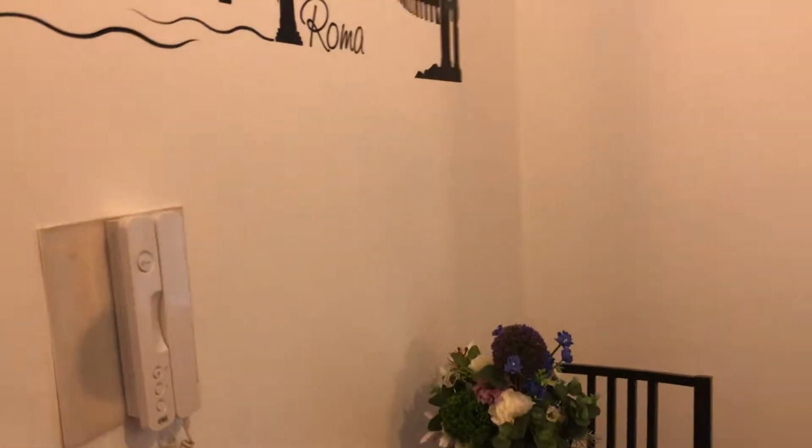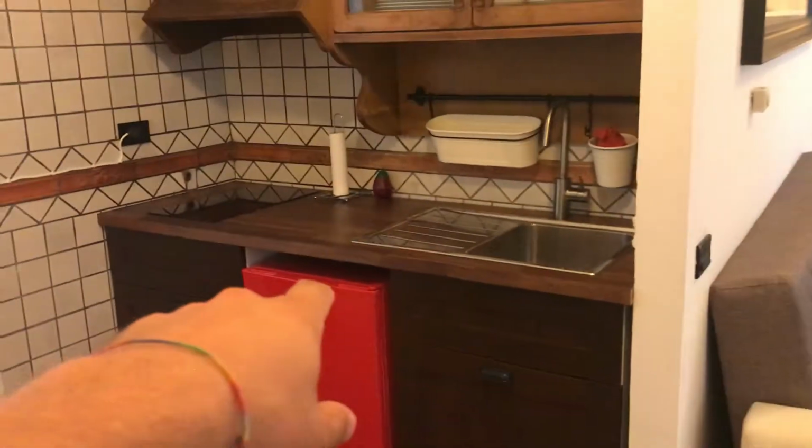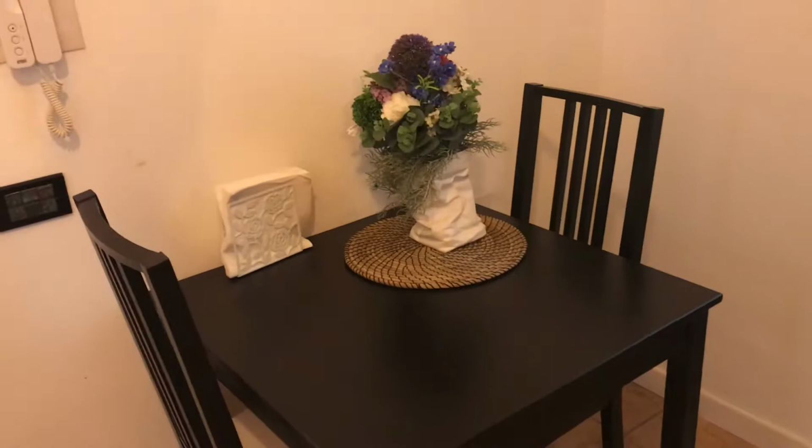And this is a really beautiful apartment, which is here in a building. So let's start with the visit. So from the entrance, you have this really beautiful and cozy living room. As you see right here, there is a fully equipped kitchen, a table for lunch or dinner.